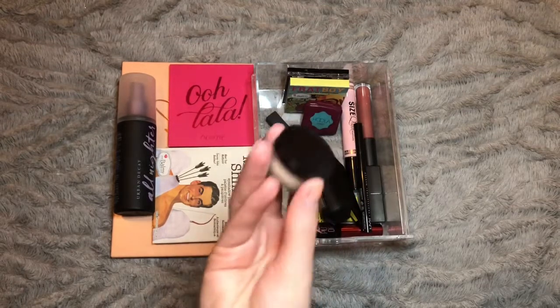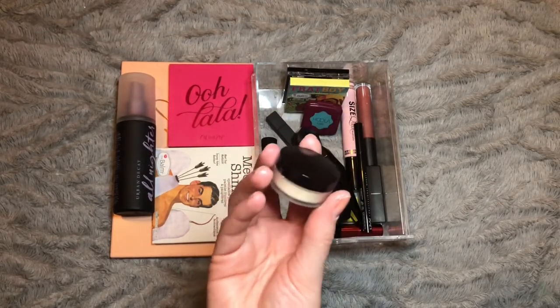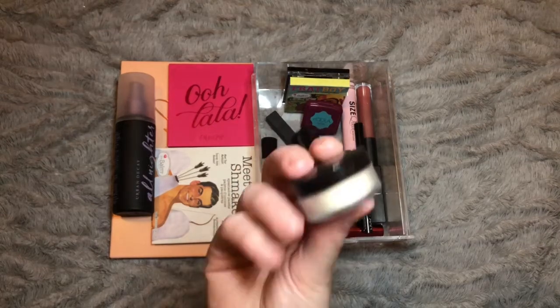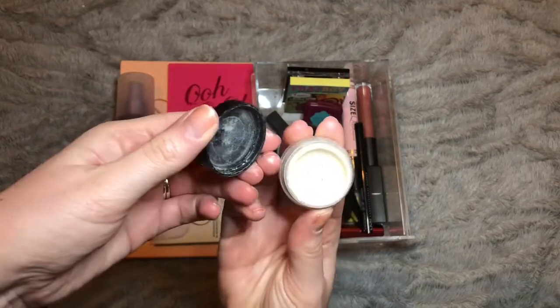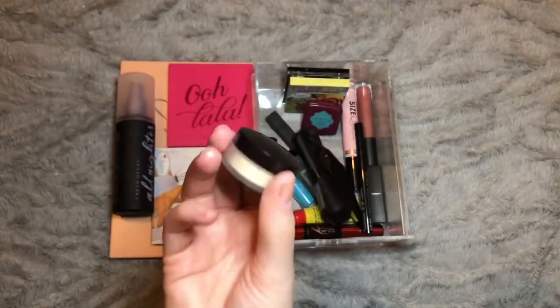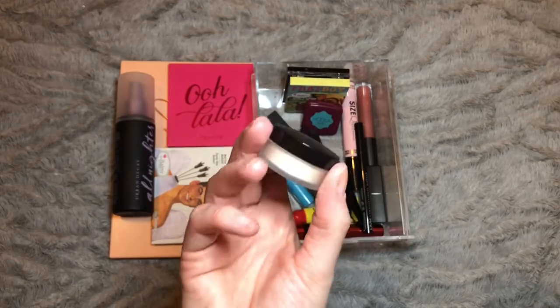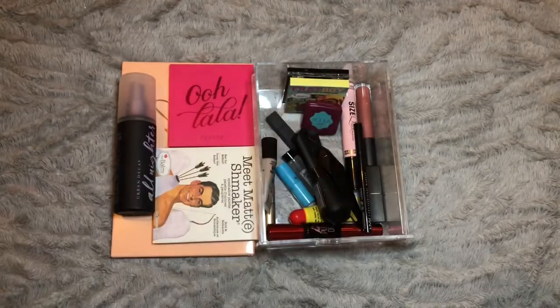The other setting powder I have in here is the Laura Mercier one, and this is a sample pot that I've had for a long time now, and I don't reach for it very often. I do tend to reach for the e.l.f. one more. I think it's just because it's such a problem to get it out of here because the holes in the sort of sifter, it just gets stuck. So I'm going to keep it in for next month because I do want to keep using it, but I don't reach for it an awful lot, if I'm honest. So I don't know if I need to necessarily purchase the full size.